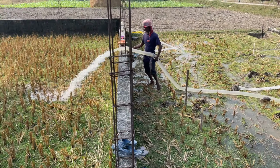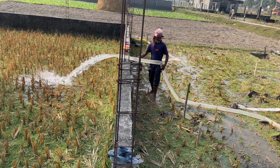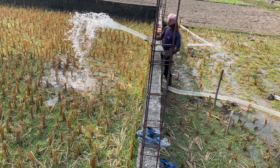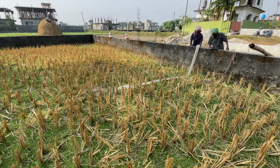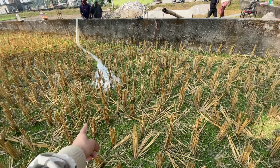Oh, water leaked again. The water is leaking again and again. Unable to contain the water, full force. This is not good. The water will go back there.